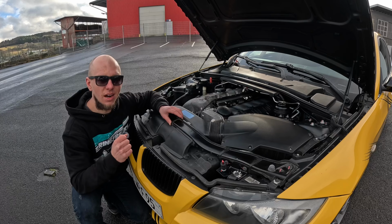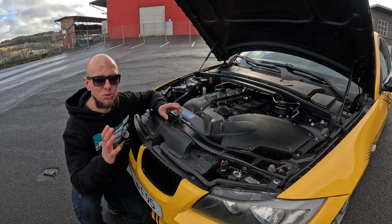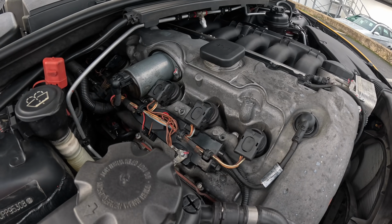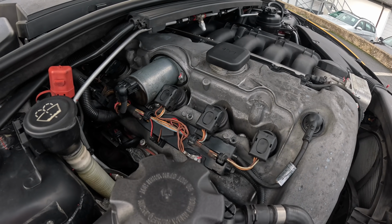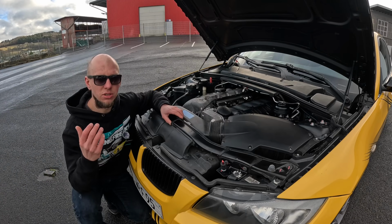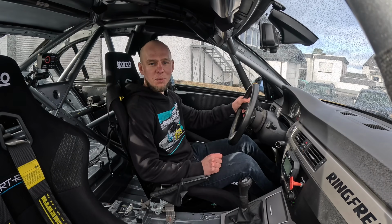The engine in this car is completely original. The only thing which we have done in this car, we have removed the valve cover, because this is required by regulations to have a bit less heat under the engine hood, and also it saves you a little bit from the risk of fire. Let's take this car for a small ride.